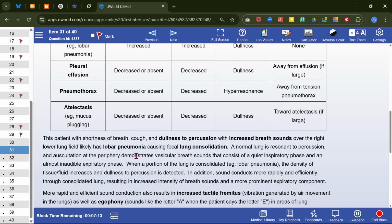This patient with shortness of breath, cough, dullness to percussion, and increased breath sound over the right lower lung likely has lobar pneumonia causing focal lung consolidation. A normal lung is resonant to percussion, and auscultation at the periphery demonstrates vesicular breath sounds that consist of a quiet inspiratory phase and an almost inaudible expiratory phase.